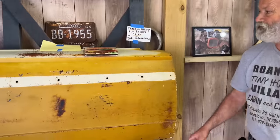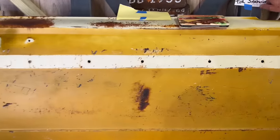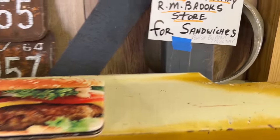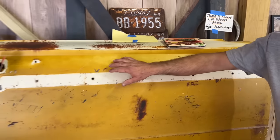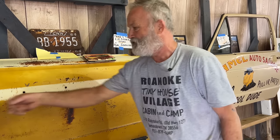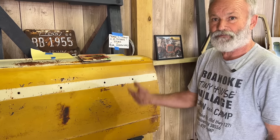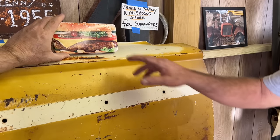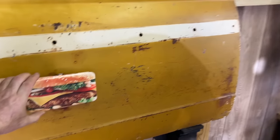So you got another door here to paint on. Looks like you got something going on this one. Trade to Tiffany for sandwiches. We're going to just chalk it and see, give the people an idea how I can chalk it real quick. Now, what's this right here? You going to use this to draw? Yeah, I'm going to turn that into a bologna sandwich instead of a cheeseburger. You're going to paint a bologna sandwich. Yeah, I'm going to turn it into it.